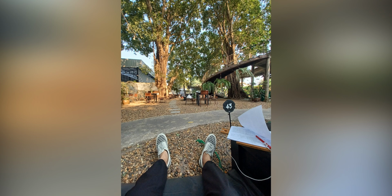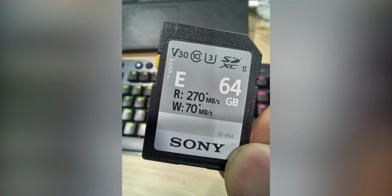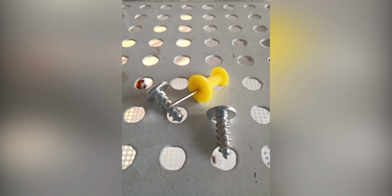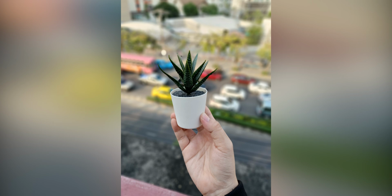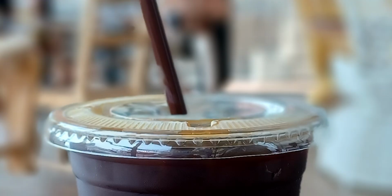The ultra-wide lens is even worse. It is soft and even has less detail and contrast than the main lens, even in good lighting conditions. The included macro lens works as it should. It can focus as close as 3 centimeters or about an inch. The photos from the macro lens let you see more detail. But to be honest, I can't really see myself using this lens after this review. The portrait mode here is not good. The software can't really separate the object from the background that well, even with the help of that depth camera.